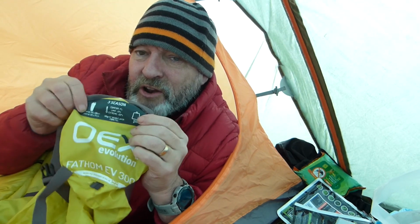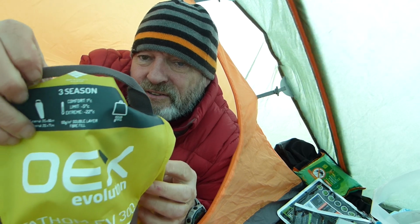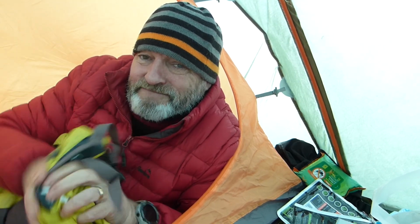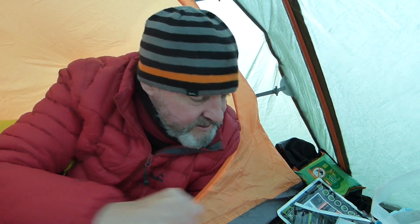So, I think these from OEX, what they're putting on here is a bit of a porky pie, shall we say. It's very exaggerated, so when it's OEX, don't go by that on the sleeping bag, because it quite clearly isn't true. So, just thought I'd give you my honest opinion on that. I don't know what is with OEX, some of the stuff is really good, some of the stuff is not up to scratch, shall we say.